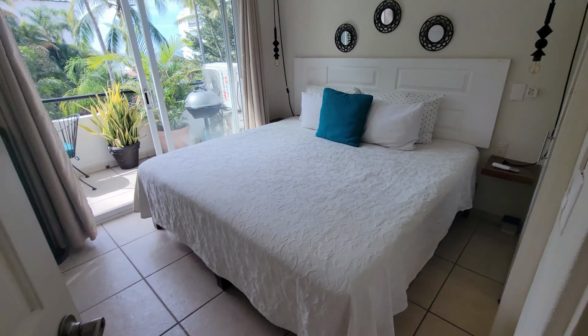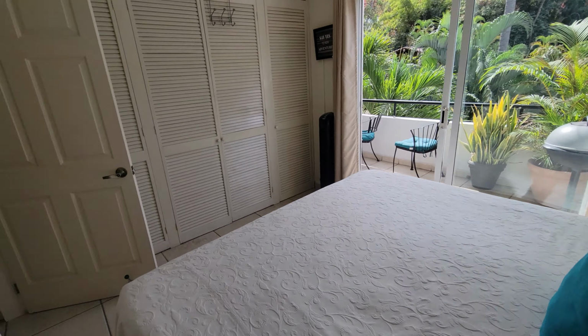Does this apartment have a minimum number of nights to reserve in order to stay here? Yes, this one specifically requires 5 nights. 5 nights, okay. So what is the price per night? And I remember seeing that if you rent for 1 week there is a discount, right? So what is the discount? What is the price per night and per week?